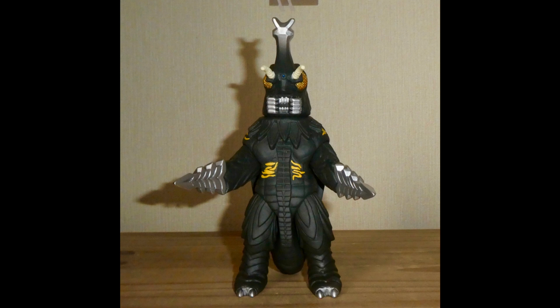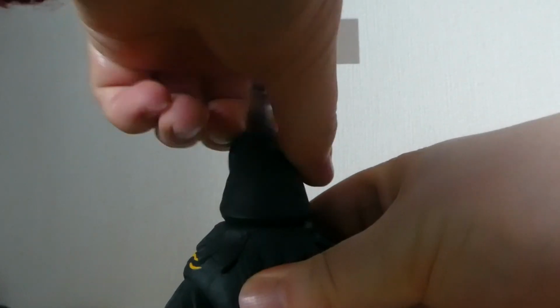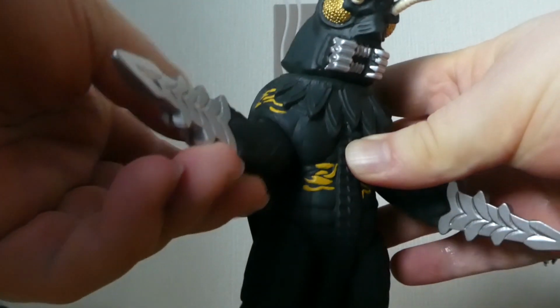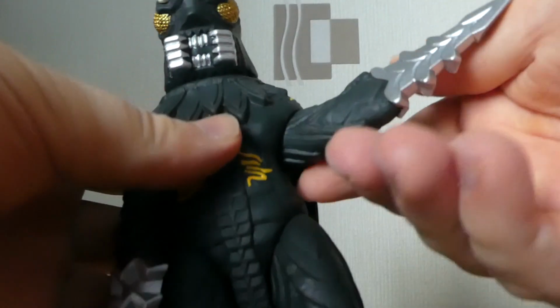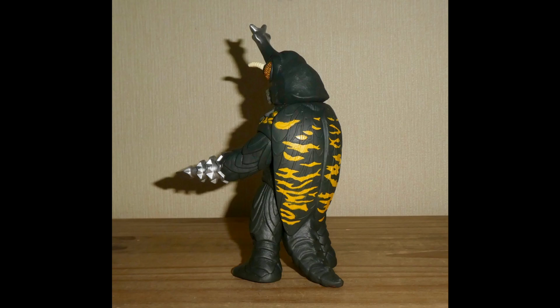I'll just talk about the articulation first, so it's out the way. But anyway, Megalon's head can rotate, which is ironic because he never turned his head at all in the movie, and the rest of the articulation is pretty generic. However, when the arms are not stuck up, then Megalon does look downcast and depressed, hence why I placed the arms up to show that he's in a bow pose.